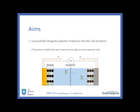Binders are normally used where you mix the active material with a polymer matrix in order to hold your active material together. So that might be your graphite or your lithium iron phosphate, whatever material you're trying to use. And then another way in which polymers are being investigated is to replace the liquid electrolyte.